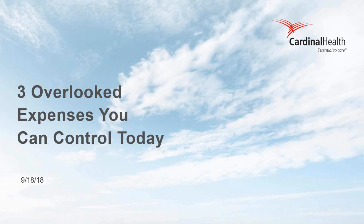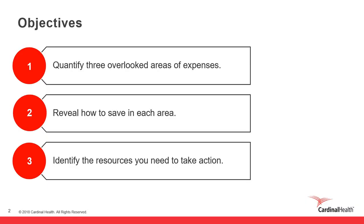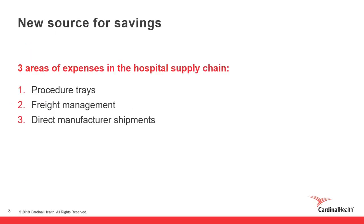Now let's cover our objectives for today. After this webinar, you'll be prepared to quantify 3 areas of expenses that hospitals and health systems often overlook, reveal how to save in each area, and identify the resources you need to take action and save in each of these areas. Let's get started, first by sharing what these 3 expenses are: 1, procedure trays, 2, freight management, and 3, direct manufacturer shipments.